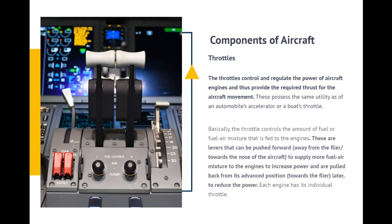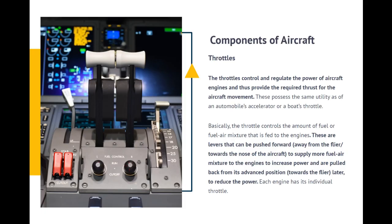Throttles. The throttles control and regulate the power of aircraft engines and thus provide the required thrust for the aircraft movement. These possess the same utility as an automobile's accelerator or a boat's throttle. Basically, the throttle controls the amount of fuel or fuel-air mixture that is fed to the engines. These are levers that can be pushed forward, away from the flyer, or towards the nose of the aircraft, to supply more fuel-air mixture to the engines to increase power, and are pulled back from their advanced position towards the flyer, later, to reduce the power. Each engine has its individual throttle.